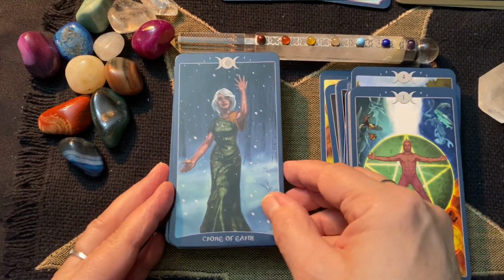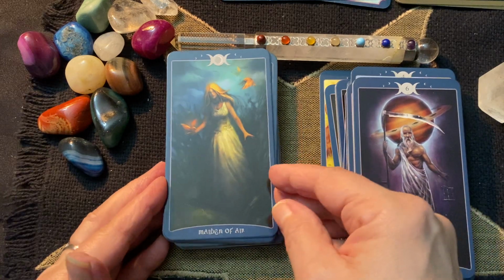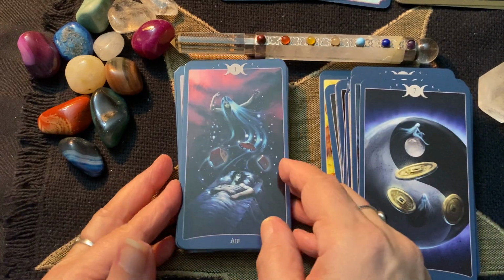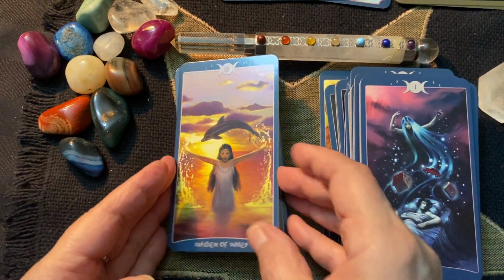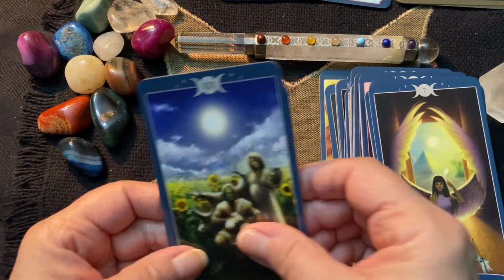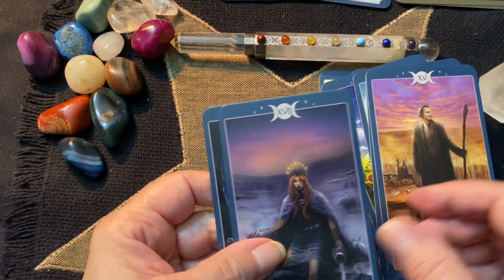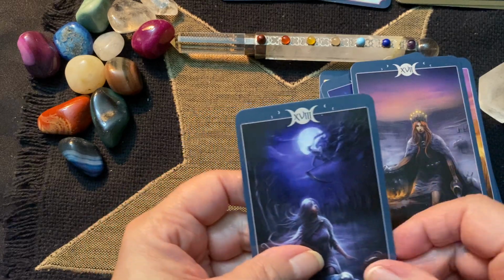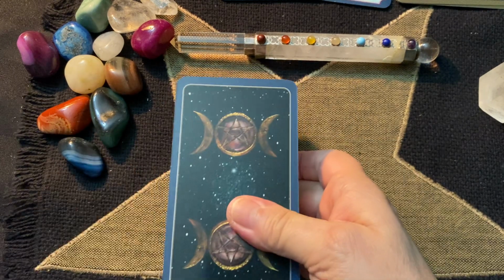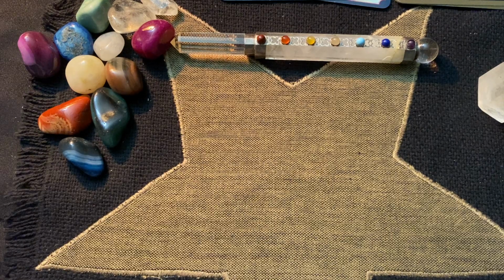We have Earth, and there's a crone, and we have fire, which is normal, and then we have air, which is normal as well. But a lot of them are renamed, and then water, right? So they're by the elements. But we have goddesses and that kind of stuff. Celebrations, Imbolc, and solemn. So there are a lot of differences with the names written on that volume.